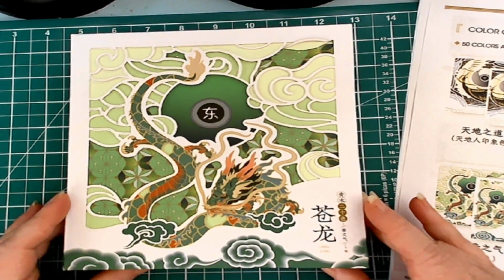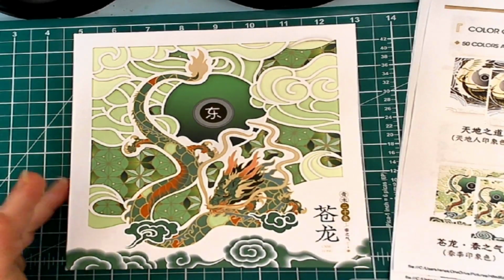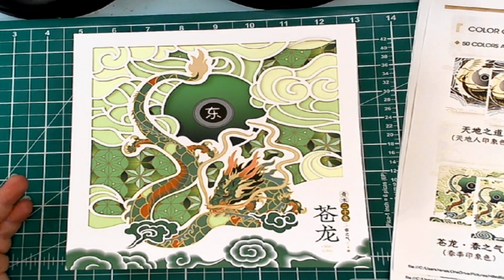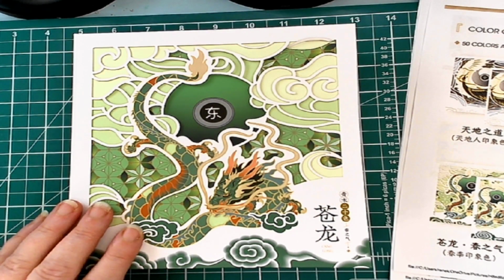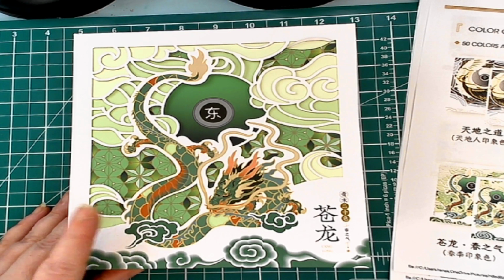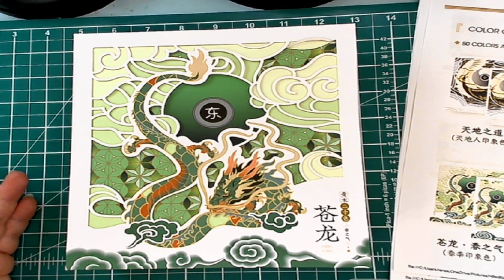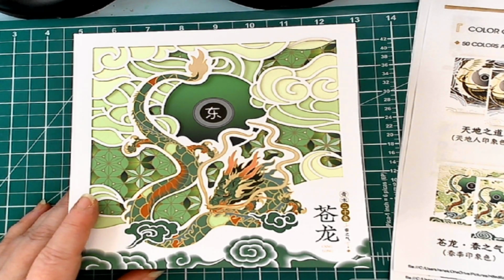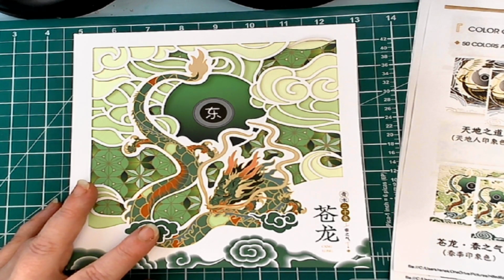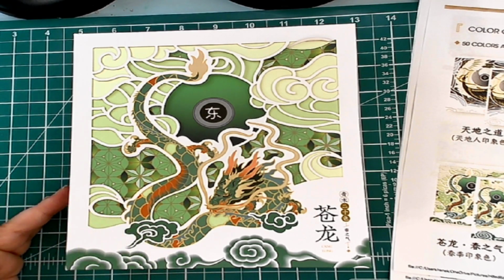The website that I bought them from was, of course, AliExpress, and one of the stores on AliExpress does explain that they are an oil-based pencil. They come in a 50 set and a 100 set. Of course, me with full set syndrome bought the 100 set. And of course, there are Chinese colors. There's reds, greens, blues, pinks, whites, purples, things like that. And then it goes into the color chart and some information about the artwork that's on it. Unfortunately, it's all in Chinese, so I can't read it.